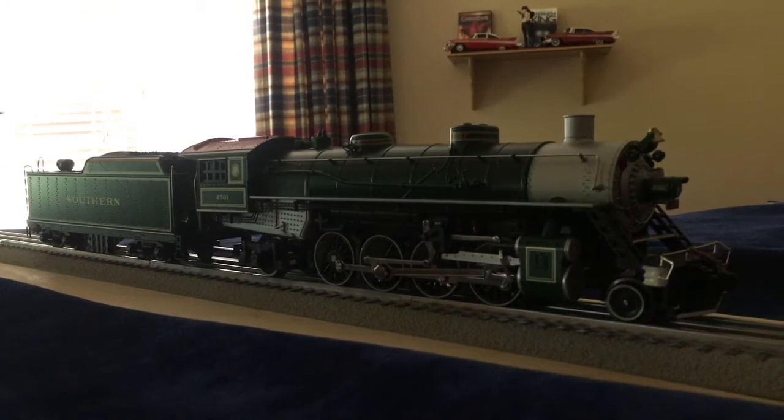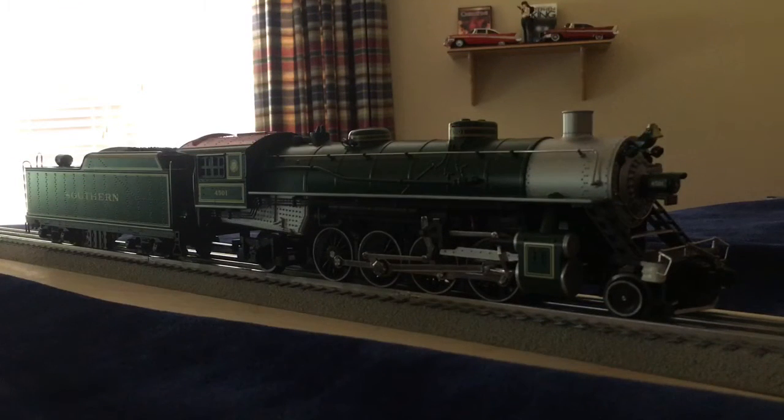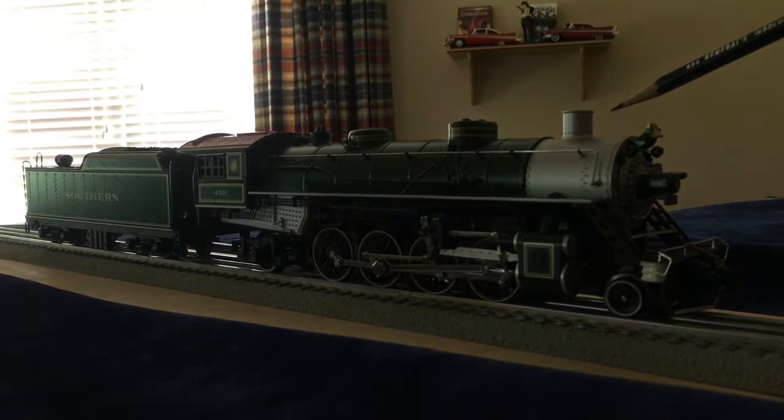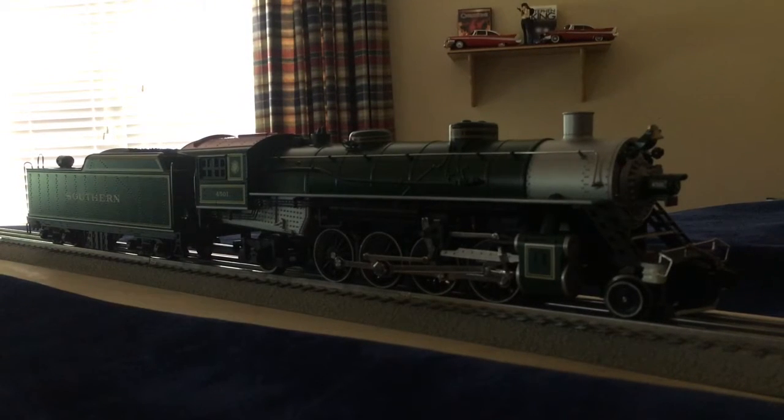Also what it had at the time was a QSI electronic reversing unit housed in the tender. This was the same electronic reversing unit that was used in many other manufacturers' locomotives, including Weaver and MGH at the time. The other conventional features that this locomotive had was the old-fashioned Lionel heater element smoke unit, which used a piston to draw the smoke out in little puffs at each time, as well as the old-fashioned Lionel RailSounds 1.0 sound system that was housed in the tender.